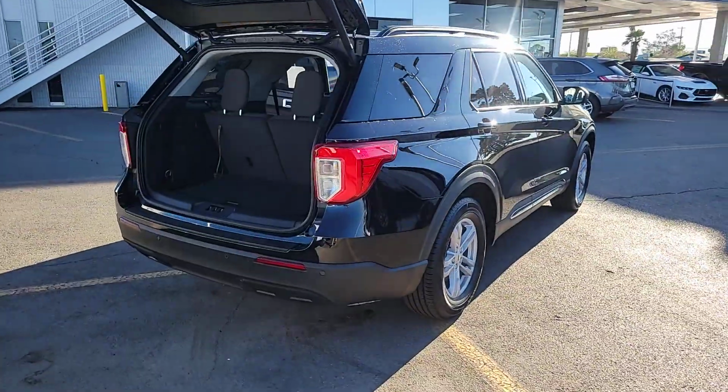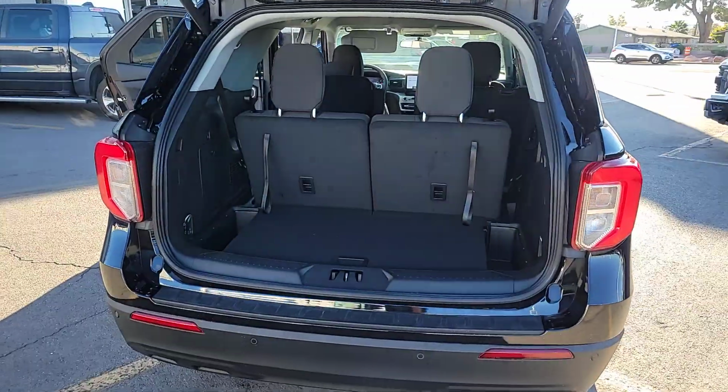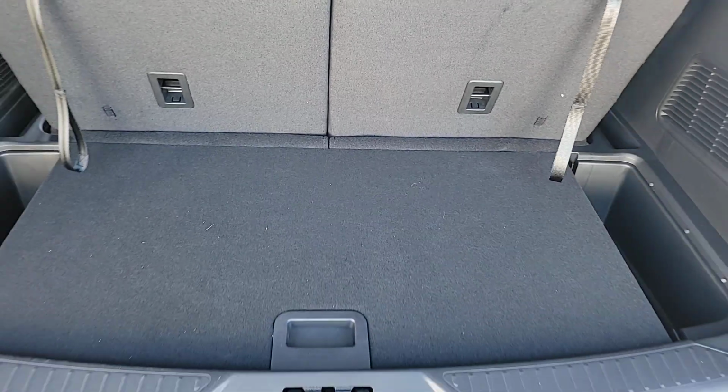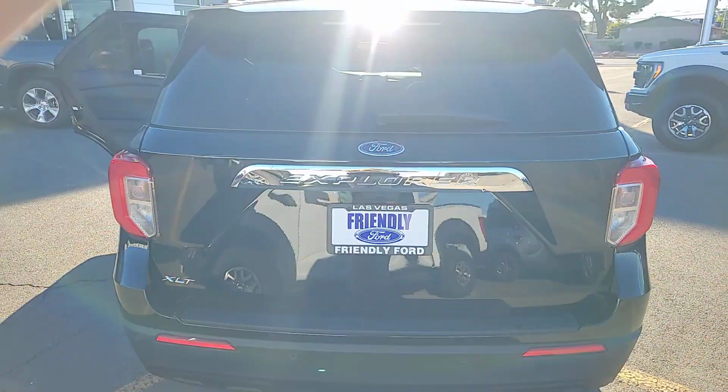intelligent all-wheel drive. The following are some of this vehicle's highlighted options: Apple CarPlay and/or Android Auto, keyless entry, power liftgate, backup camera, premium sound system, power passenger seat, satellite radio, heated mirrors, alarm, Wi-Fi hotspot.